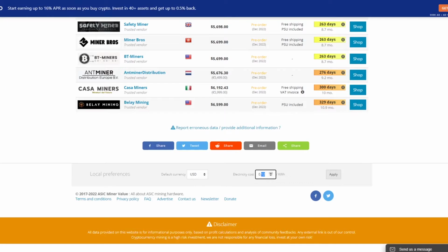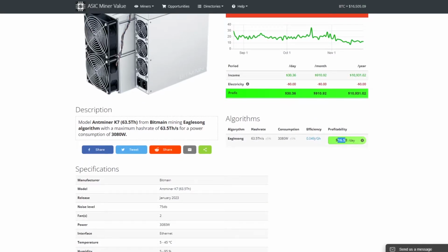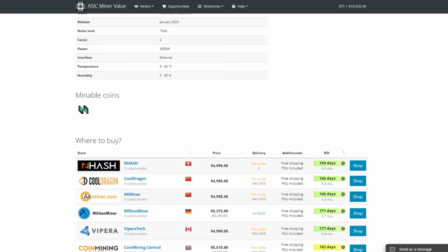If we go down here, we can actually up the electricity cost. Obviously, a lot of you won't have the 12 cents per kilowatt hour as your energy cost. So if we up it maybe to 20 cents, which is kind of an average across the whole of America, and we hit apply, we can still see that we're making good profitability of $16 per day, which is really good considering that a lot of ASIC miners that are coming out right now will have an ROI of around 600 days with the price that they're at. So this is actually a great price, and the efficiency of it makes it so good that you can ROI in around 7-8 months, something like that.